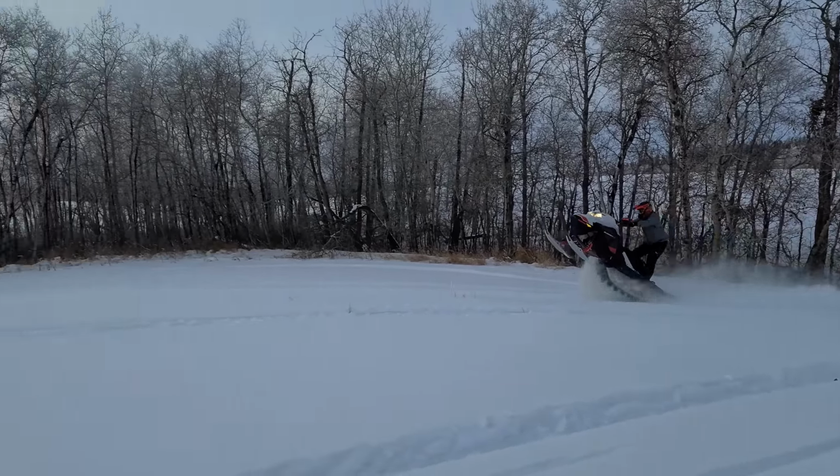So here it is. This is our 2021 Skidoo Summit X Turbo, 850 Turbo, 165. We're hoping to make a couple more trips out west this year. If not this year, then next year. Oh man, what a freaking beauty.